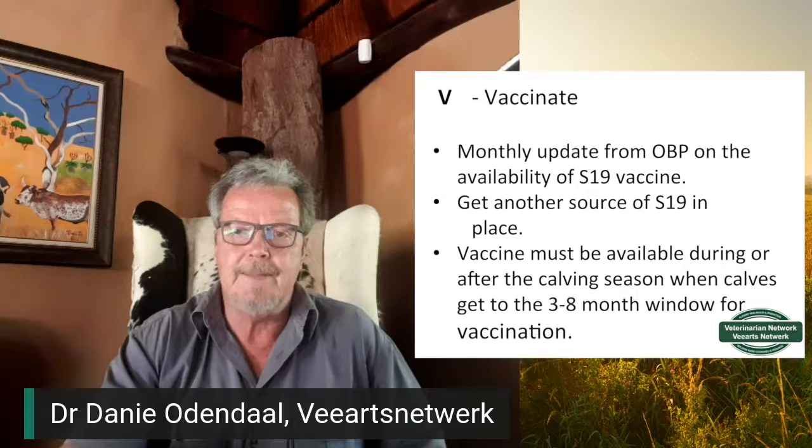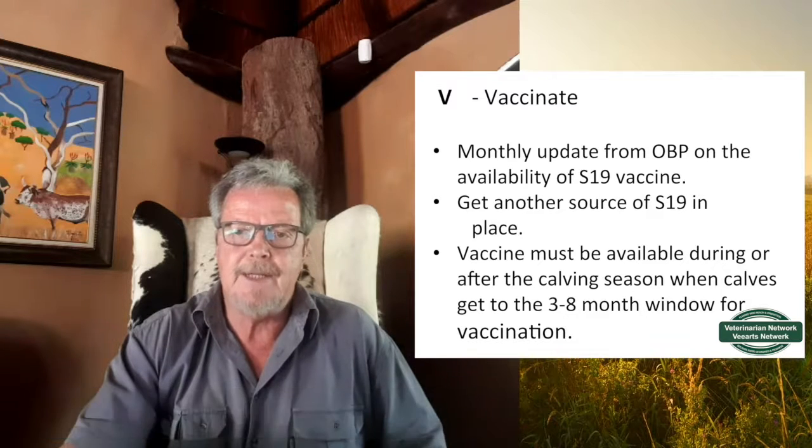So one of the first steps is we must ensure from OBP side that vaccine is available. And if vaccine is not available, we must ensure that there's another source of this vaccine. I think those steps are currently in place to look at that and make sure that we don't miss that opportunity, because once you miss that opportunity, you can't go back specifically with this vaccine.